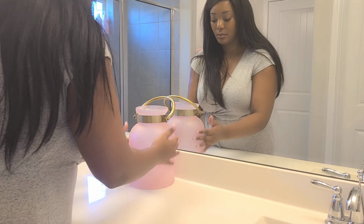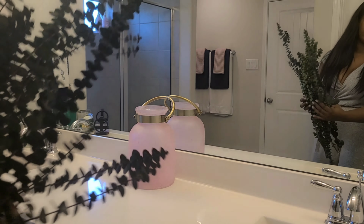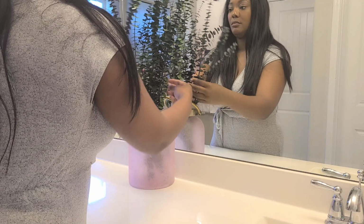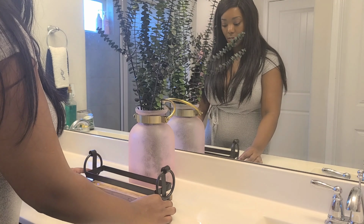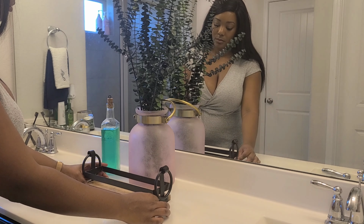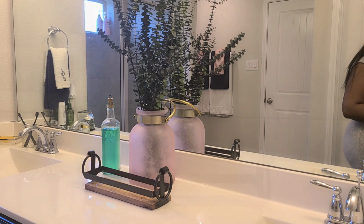I ended up wanting it here only because I needed something pink to go in this area to kind of tie it all together. I'm adding this eucalyptus I picked up at Hobby Lobby for about $5. It was 50% off, which was awesome. So yeah, I originally thought all of this was kind of a lot going on here, but I absolutely love it. And I'm just going to add our little facial things and products up here.